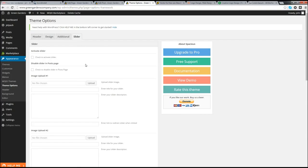Now I mentioned right at the start, if you've got your own images where you've taken photos, you can use those, that's fine, but if you're using photos from elsewhere, you need to make sure that you have permission and the copyright to be able to display it on your website. And a place that I really like to use is a website called iStockPhoto.com.